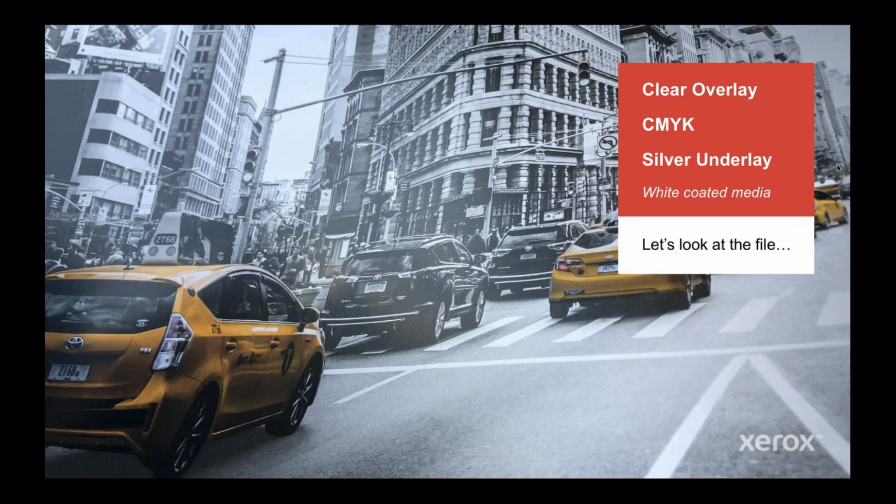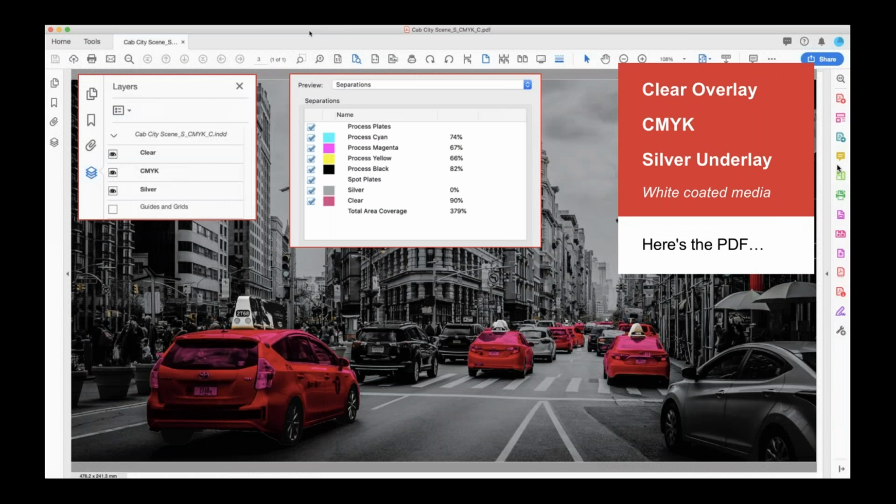So moving into our next example, this gets into that photo enhancement realm. Here we're going to combine a couple of things. This job mixes a silver underlay, which is sitting under a photographic image to create a cool metallic enhancement with the photograph, and then a clear overlay on top of other areas of the image. Looking at the PDF, we can start to see where both of those things are happening.